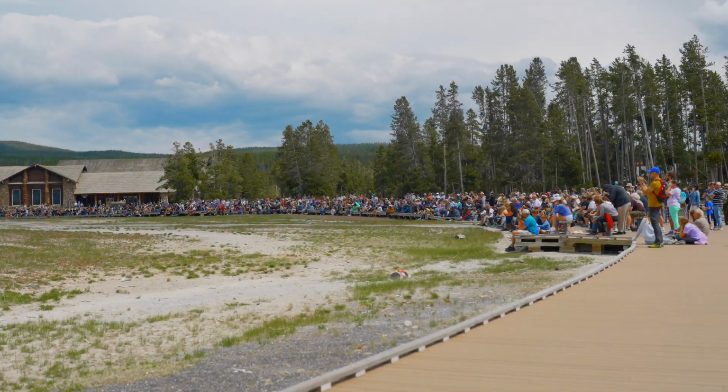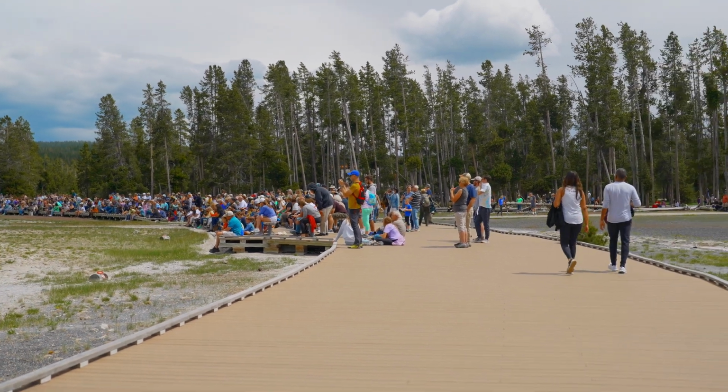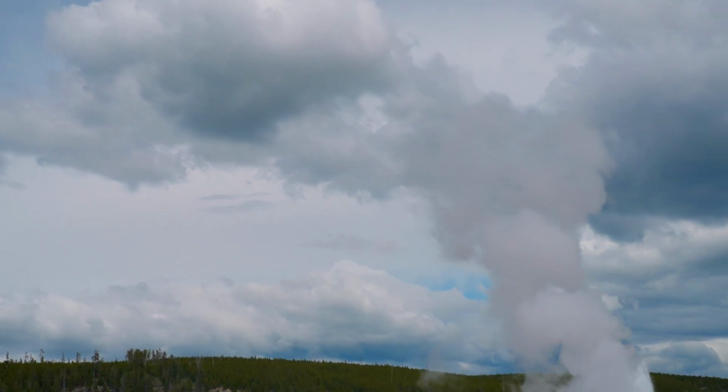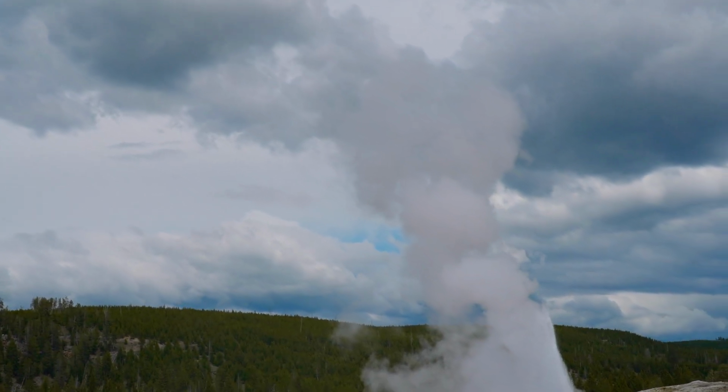Now I must admit that I was slightly disappointed with Old Faithful. I blame myself because my expectations were very high. I actually expected the earth to tremble and make epic sounds as the geyser shot out, but it's nearly silent. So much for my fantasies.